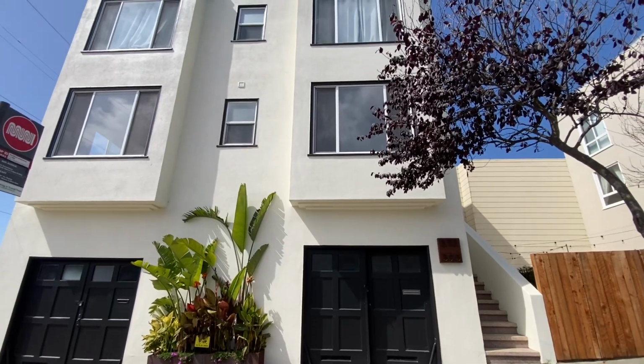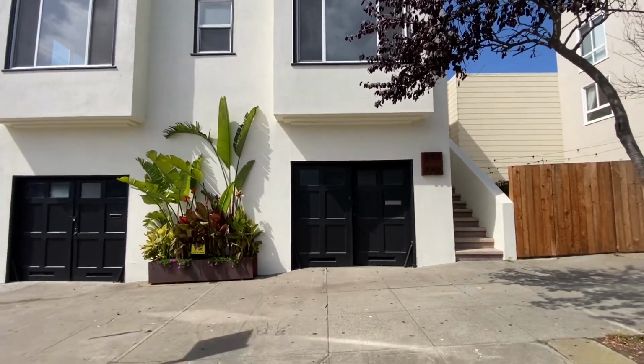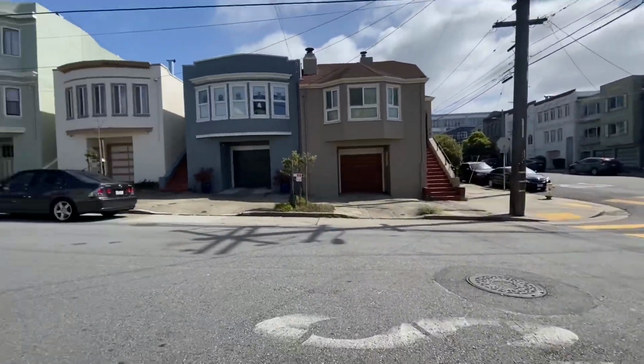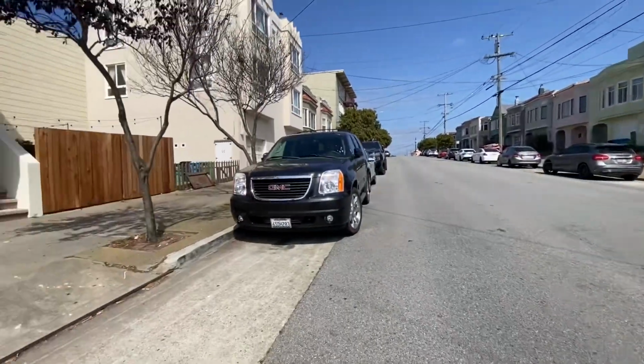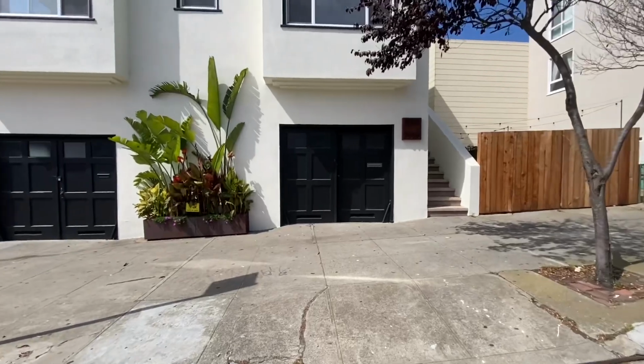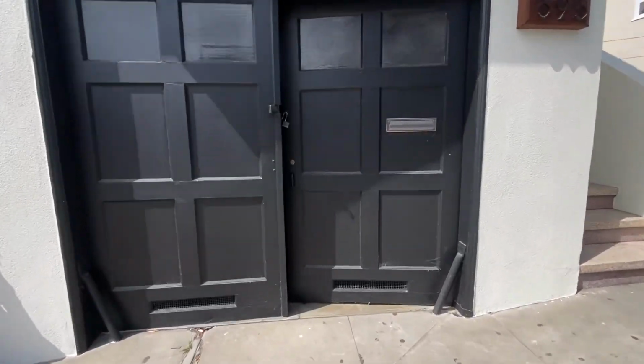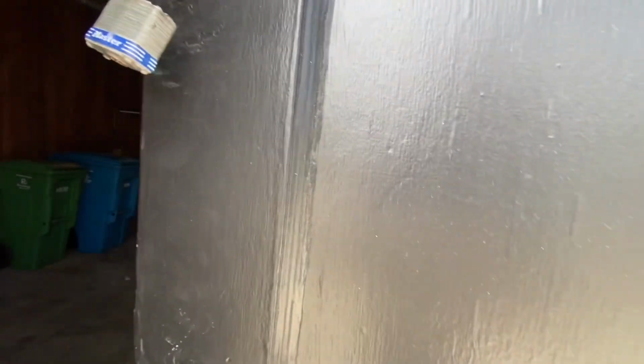Hello, this is a video tour of 595 33rd Avenue. We're at the exterior of the building. This is a corner building located in the Richmond district. Okay, so this unit comes with one car private parking.